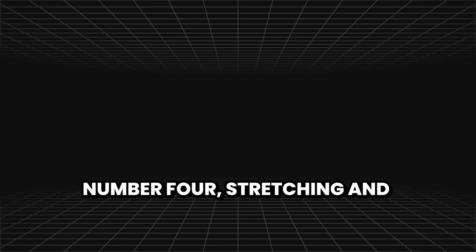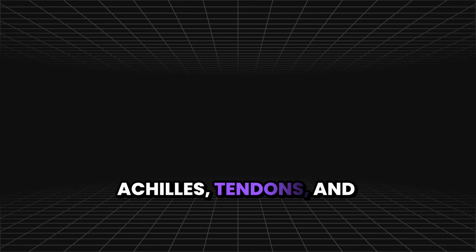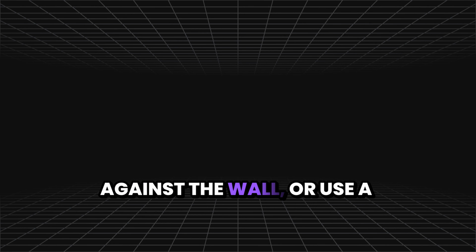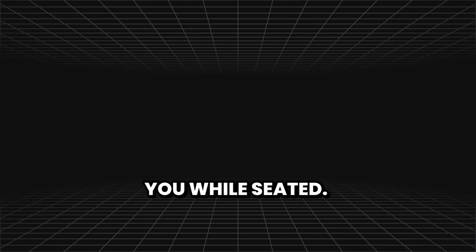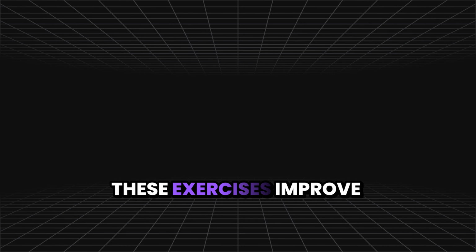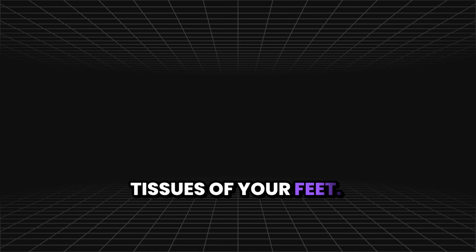Number 4, stretching and strengthening. Incorporate daily stretches targeting your calves, Achilles tendons and plantar fascia. Perform calf stretches against the wall, or use a towel to stretch your arches by pulling your feet toward you while seated. And strengthen your arches by doing toe curls with a towel on the floor. These exercises improve flexibility and reduce tension in the connective tissues of your feet.